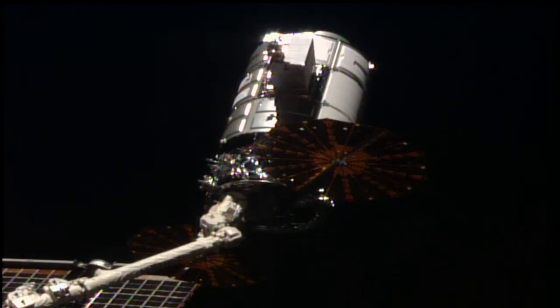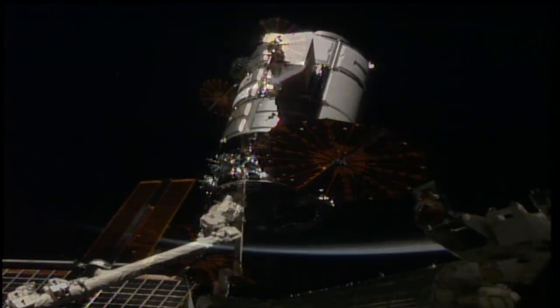Coming up in about 3 minutes, we are going to have that go, no go poll to determine whether we will proceed with the release and departure of Cygnus. Our first release window is going to open at 7:03 this morning. We do have a backup release window, but everything is proceeding smoothly. We are expected to proceed with that release during this first window, opens at 7:03, and our expected release is at 7:05.